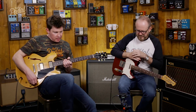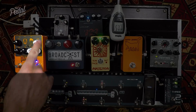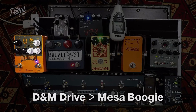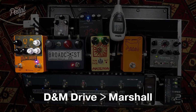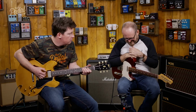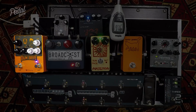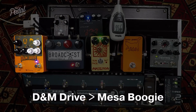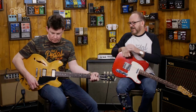Just want to try that same thing with the D&M Drive. Level up, yeah. You can tell the Boogie is barely ticking over.